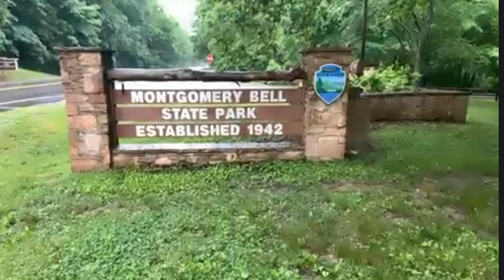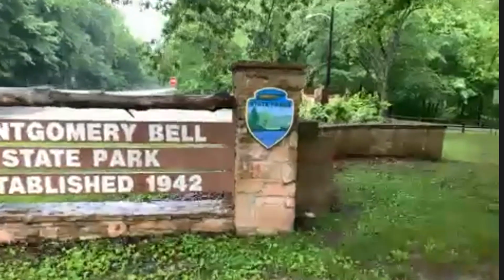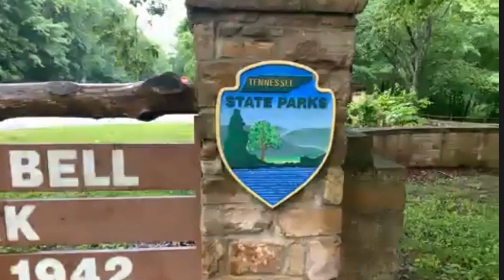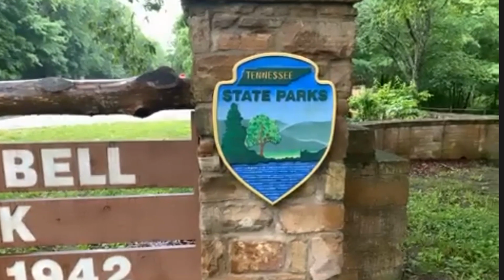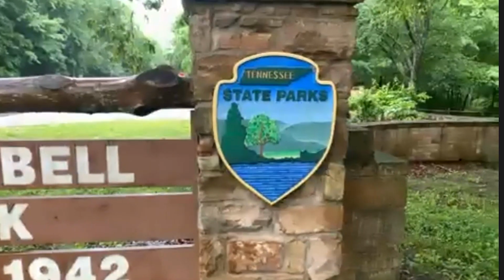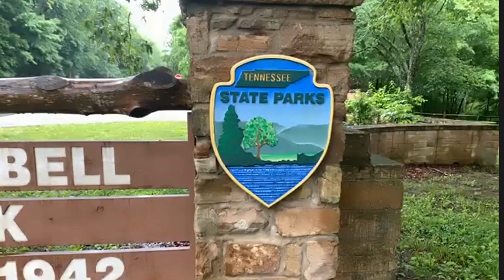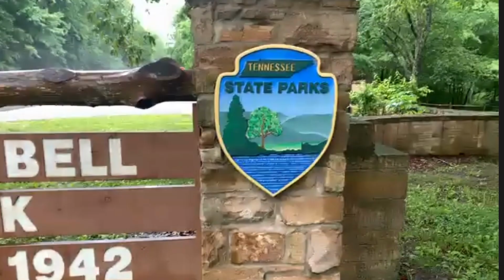And our symbol on the column there, the state park symbol, is kind of symbolic of a lot of things. The yellow line around the outside says we're protecting something, and the shield itself is a kind of protection symbol. And the scene with the mountains and the lake and the trees is based on a real park, a park north of Knoxville called Cove Lake State Park, is the basis for our state park symbol.